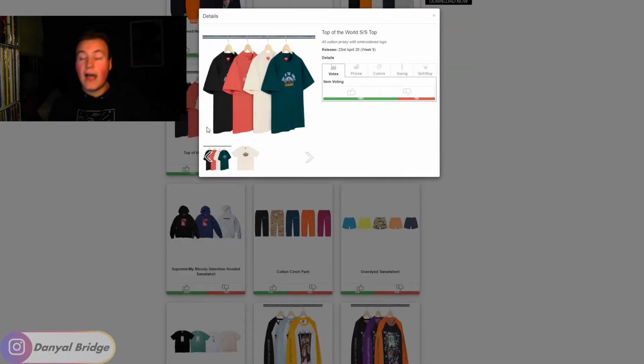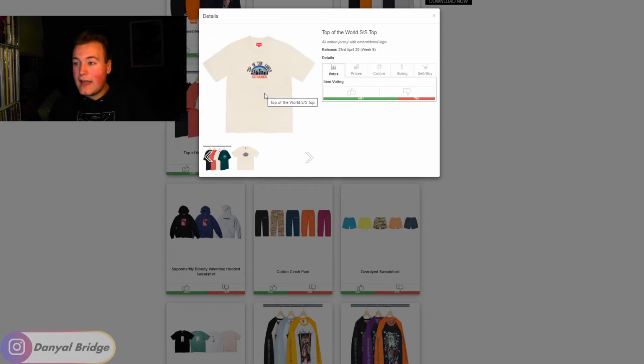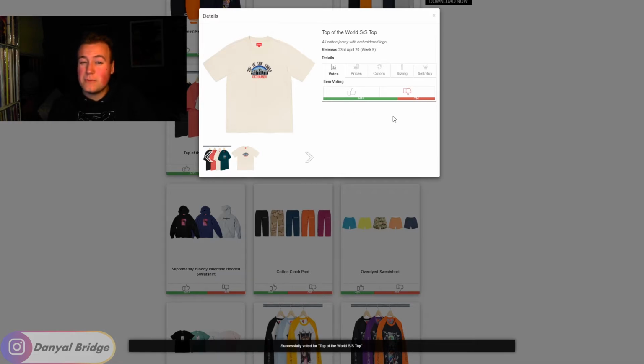Next we have the Top of the World Spring Summer Top. It has the Top of the World Supreme done in what looks like a Mount Rushmore type of style, with the R really exaggerated in the middle and all the other letters exaggerated off to the sides, and then Kathmandu underneath. Embroidered logo on the chest. You know I love my embroidery, but I'm just not really feeling this one. It's going to be a no for me on this one.